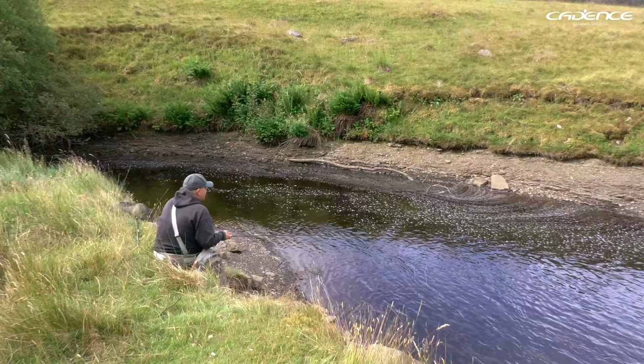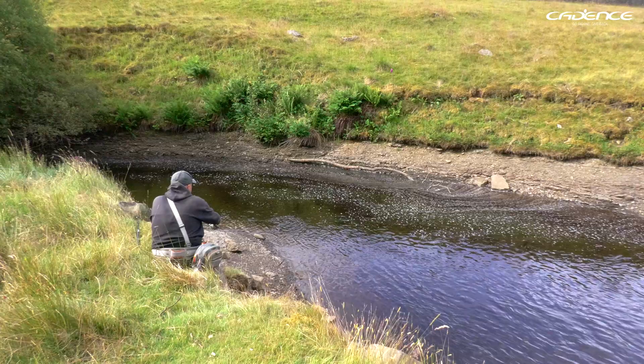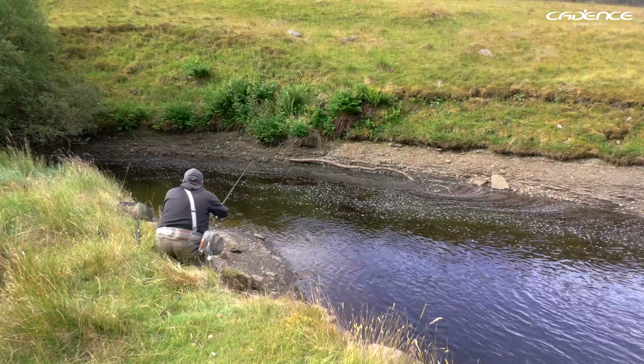As usual, if you get a take in the area on the indicator or anything, put it straight back in. That fish there took twice in a matter of seconds. Extend the arm just to keep it running down without dragging. As soon as it starts to drag, then you start to pull it across the stream rather than down the stream.